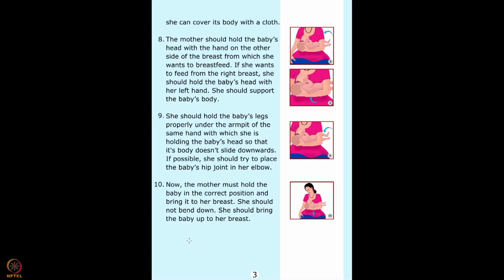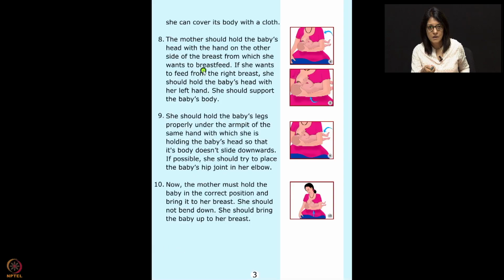And then put the baby's leg on the other side. So let's see what this says: the mother should hold the baby's head with the hand on the other side of the breast. Here is the other side of the breast from which she wants to breastfeed. Here is the graphic. The mother is breastfeeding from the right side, and she is holding the baby with the left hand. This is what is called cross cradle.